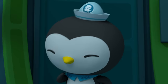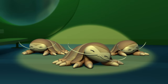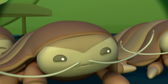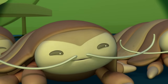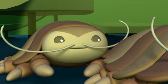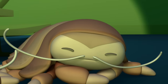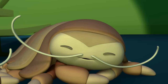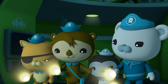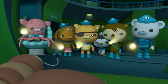Oh, no. Are you all right? Oh, we're fine. Just really, really full. It's tough for us giant isopods to find food down here, so when we do, we eat and eat and eat until we can't eat anymore. Sometimes we eat so much that we're too stuffed to move for a while. Giant isopods. Fascinating. Most isopods are tiny, but down this deep, the isopods are giants.